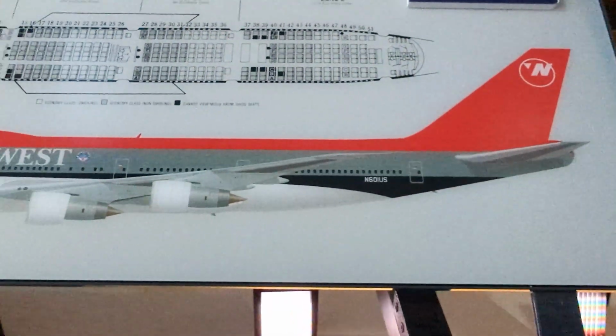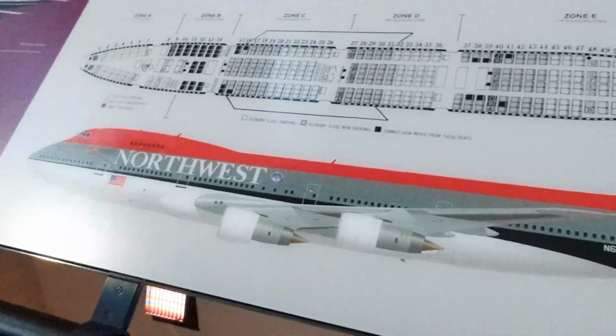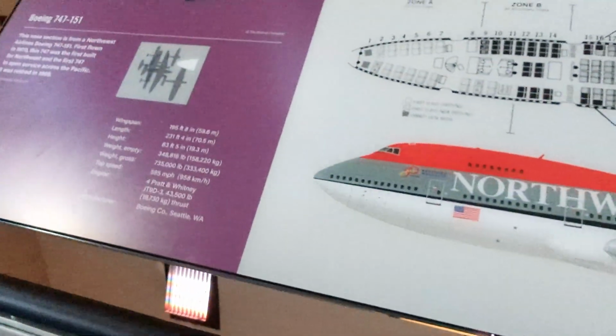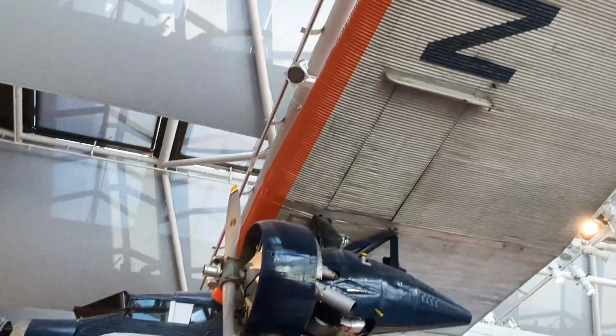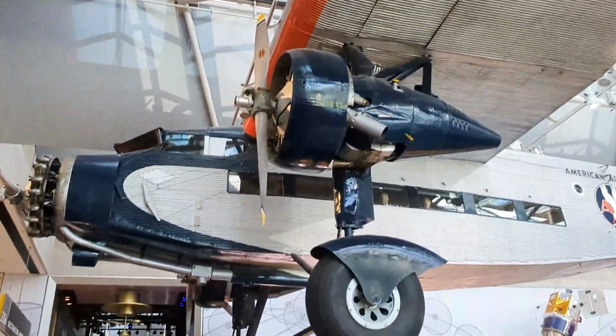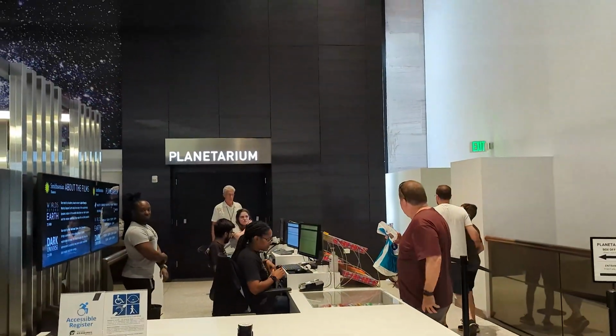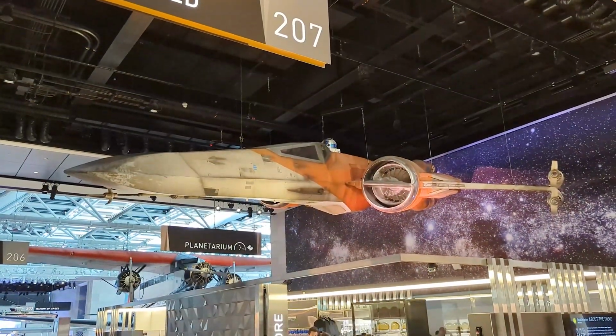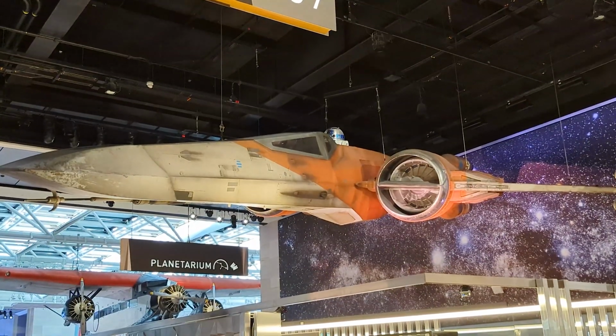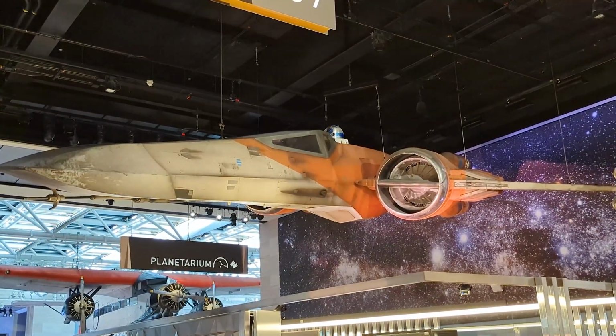No visit to the National Air and Space Museum would be complete without exploring the Northwest Boeing 747-100 cockpit. It is a little dark in here, but you can feel the aviation history in this queen. Here's another view of that tri-motor. They do have a planetarium here for your enjoyment. We showed you the Enterprise earlier, but for those Star Wars fans, we have an X-Wing with R2-D2.